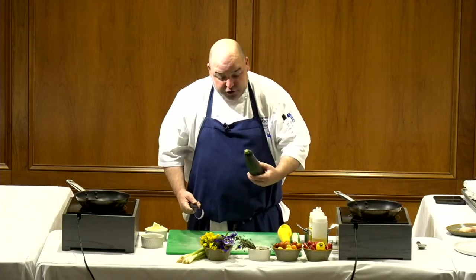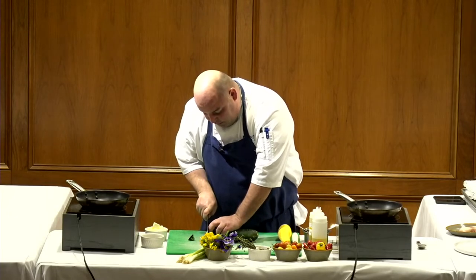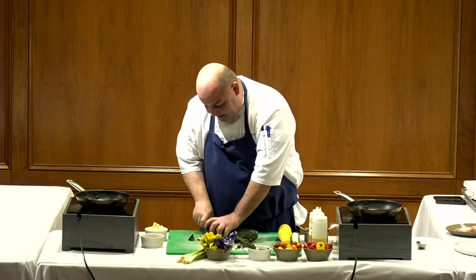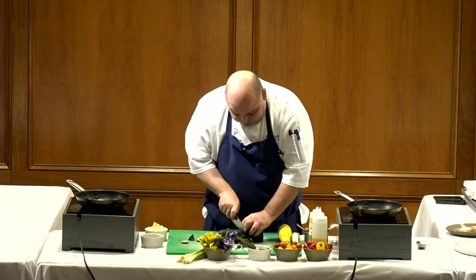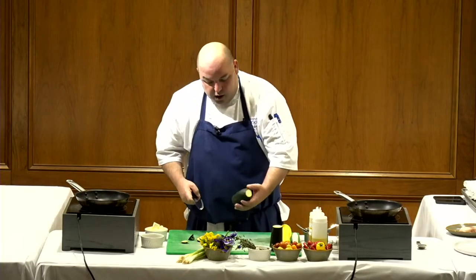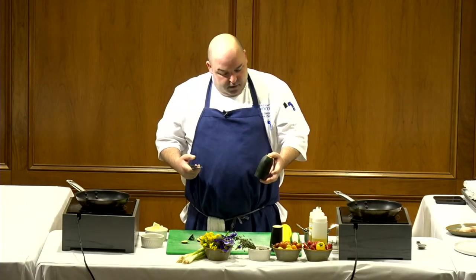So what I have here, I'm going to start with my zucchini. I'm just going to take the top off. It's a little bit narrower at the top than it is towards the base, so I'm just going to cut some rounds from the top. I'm going to cut the end off, and then I'm just going to cut it in half so it's a little more easily manageable. So the cut I'm going to show you is called an oblique cut.